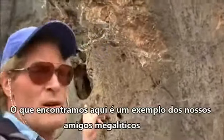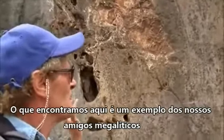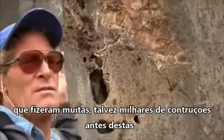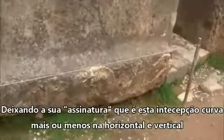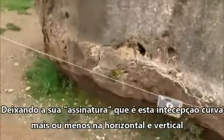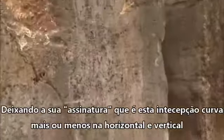What we find here is an example of our megalithic friends who built a lot, hundreds if not thousands of constructions farther up from Sacsayhuaman with their telltale signature, which is this curved intersection of the horizontal, more or less, and the vertical.